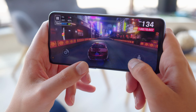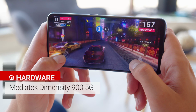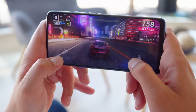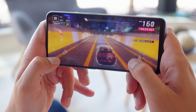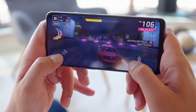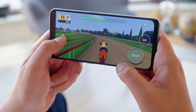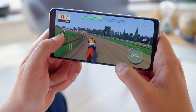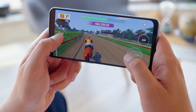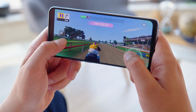Powering all of these features is the same chipset you'd find on last year's model, a Mediatek Dimensity 900 5G. It's not flagship grade, but it's solid. And in benchmarks, the Reno7 5G outperforms popular mid-range rivals like the Samsung Galaxy A53 5G. Overall, it's more than enough to provide a smooth user experience, and even games run pretty well. On top of that, the phone packs an advanced passive cooling system, and the thermal management is great. In our stress test, the phone didn't overheat, and performance remained stable.